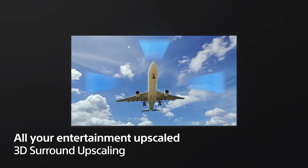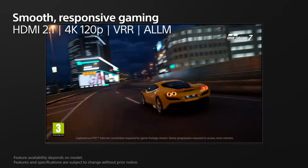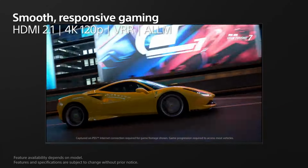It also supports more advanced audio formats than the Samsung, like Dolby and DTS:X pass-through over eARC, so you don't have to worry about the audio formats that your favorite movies use.